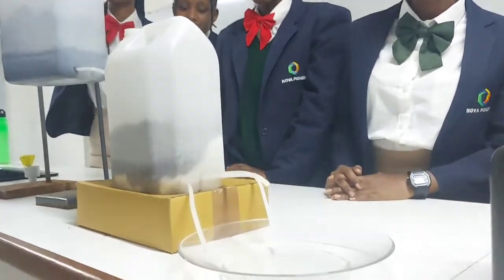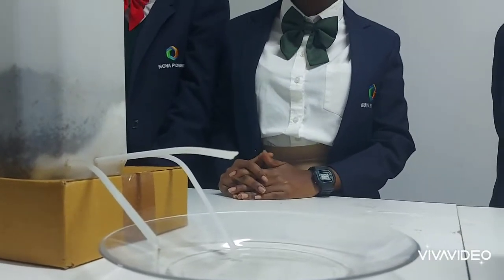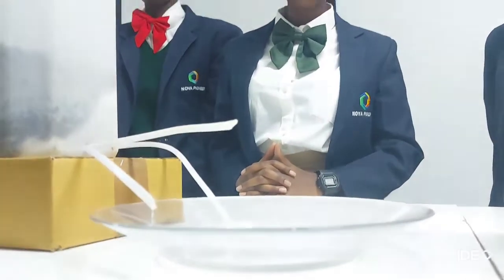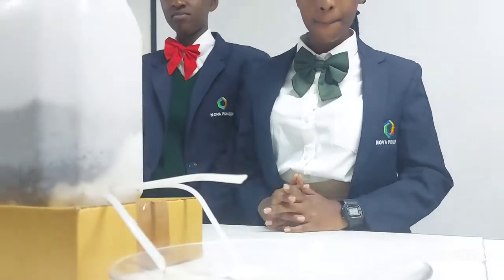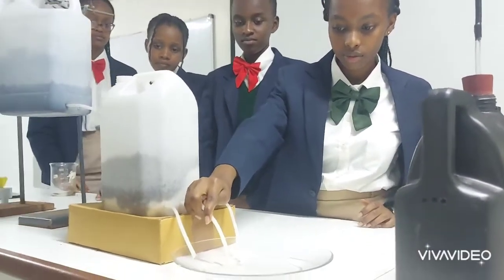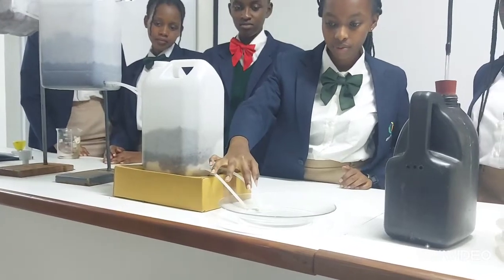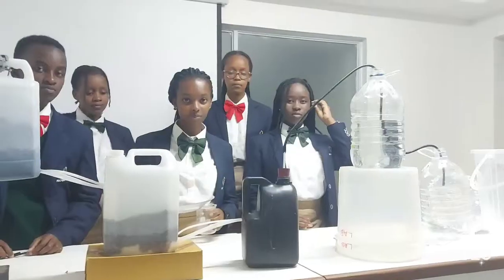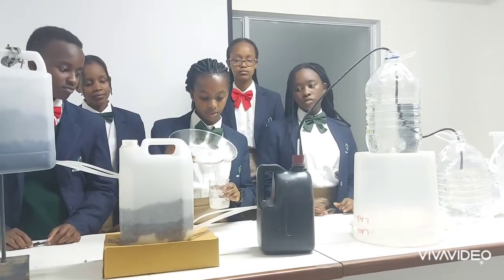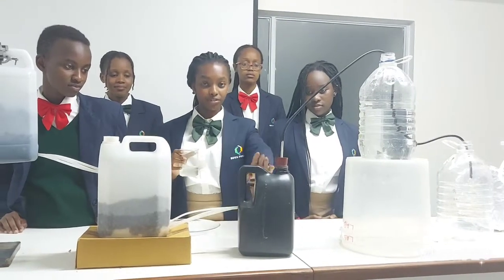As you can see, the water is coming out clear and clean, but it might not be safe for drinking. This is a sample of our filtered water, which will go into our purifier.